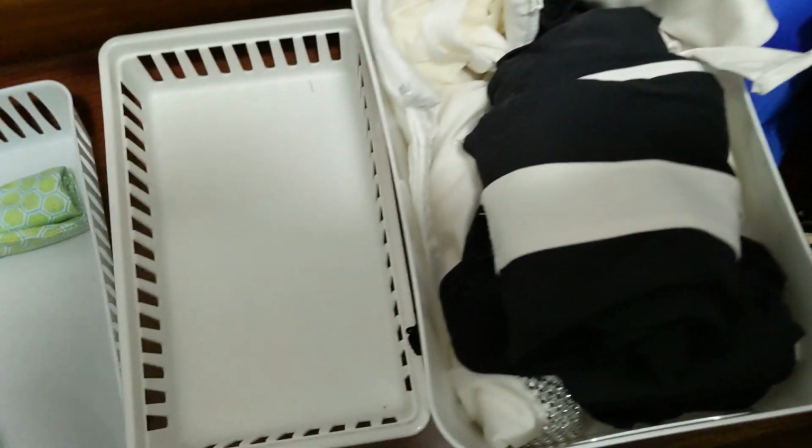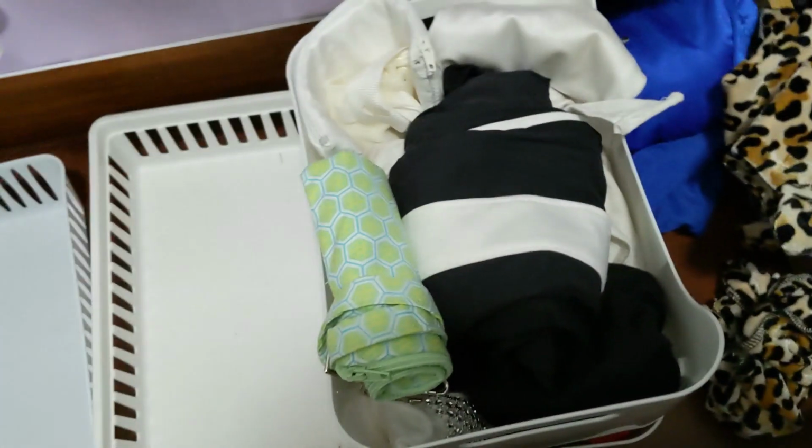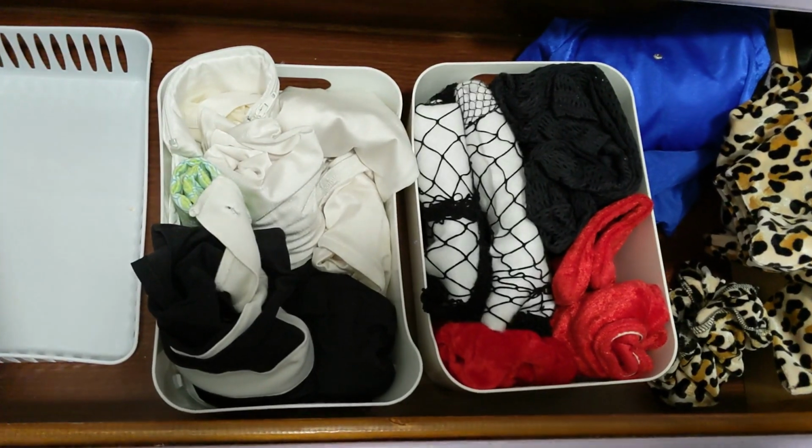Again, using those bins from the Container Store. Those other white bins that you see we got from Goodwill a while back. Every time I go, I kind of glance at the organizing section, and it's very tempting to grab something, even though I have no idea if it'll fit because I haven't saved any measurements and I don't know what I'm going to use it for. I just think, oh, a cheap organizer, let me pick it up. And that's usually a mistake.